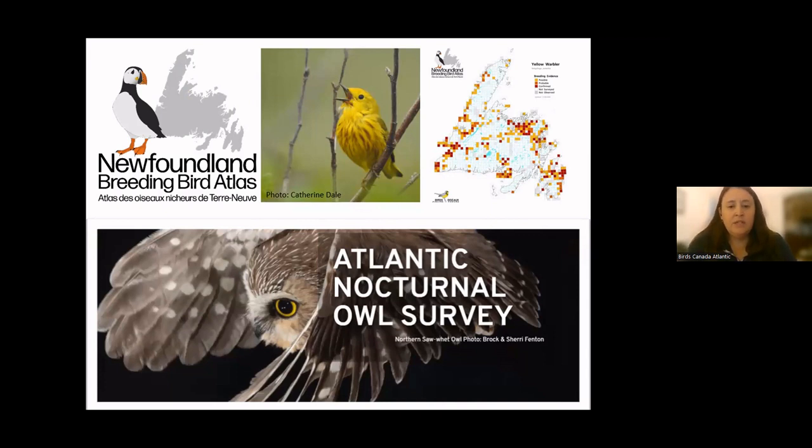And basically volunteers drive a route of 10 stops, just one night between April 1st and May 15th, and use a track that combines owl calls and silent listening periods to see if we can prompt some responses from owls, and they record everything they see and hear. The Nocturnal Owl Survey is great if you're a beginning birder, because we really don't have that many species of nocturnal owls here in Newfoundland. We're really only listening for 3, so it's easy to learn what you need to know.